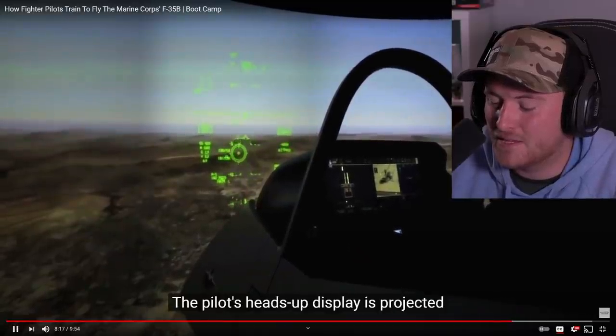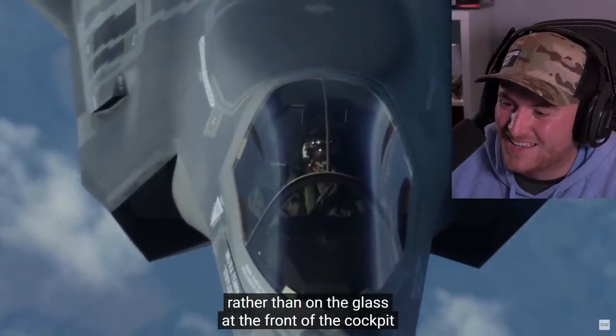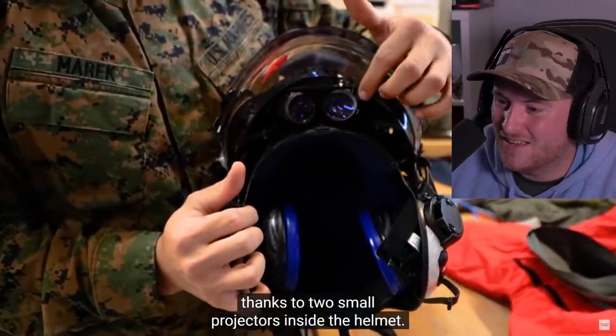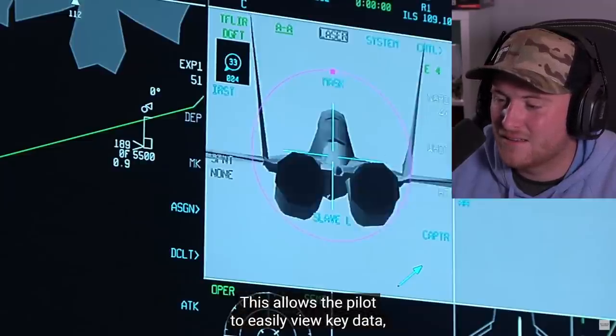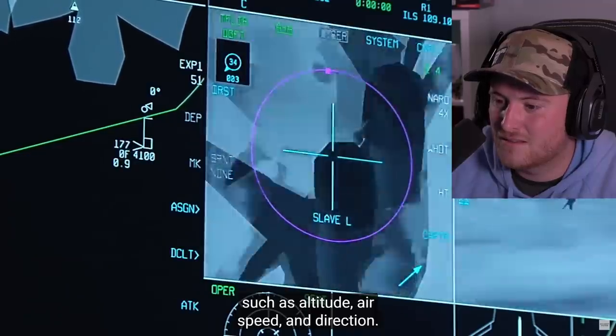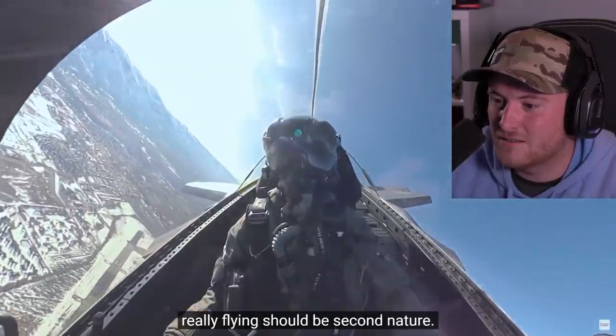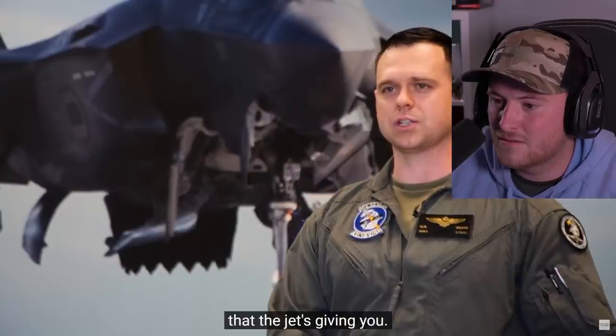The pilot's heads-up display is projected directly onto their visor, rather than on the glass at the front of the cockpit, thanks to two small projectors inside the helmet. This allows the pilot to easily view key data, such as altitude, airspeed, and direction. Amazing. Since the jet is able to help us so much, really flying should be second nature. That way you can focus on all of the information that the jet's given you.